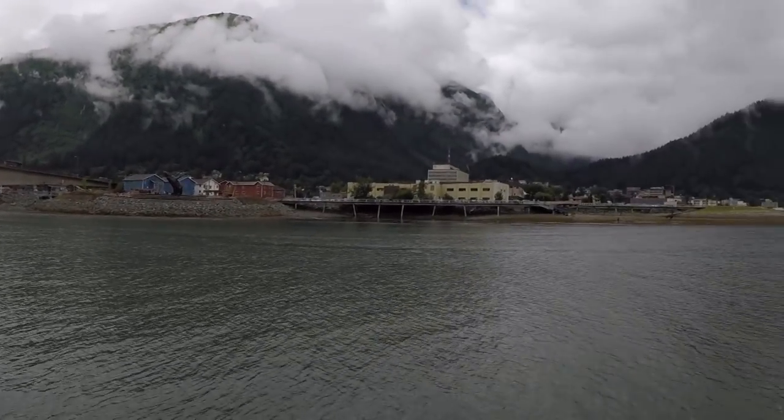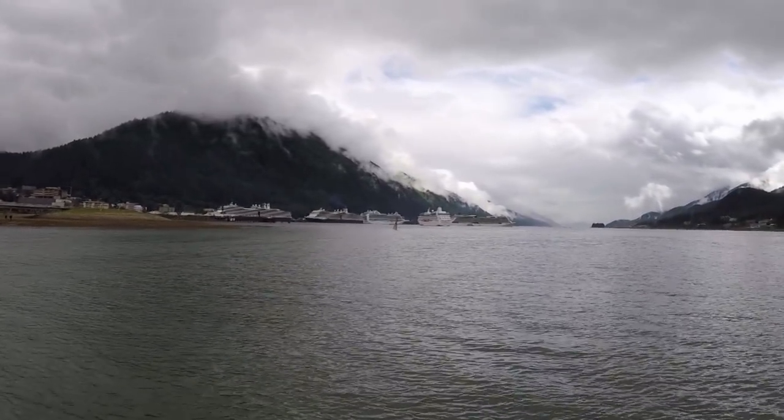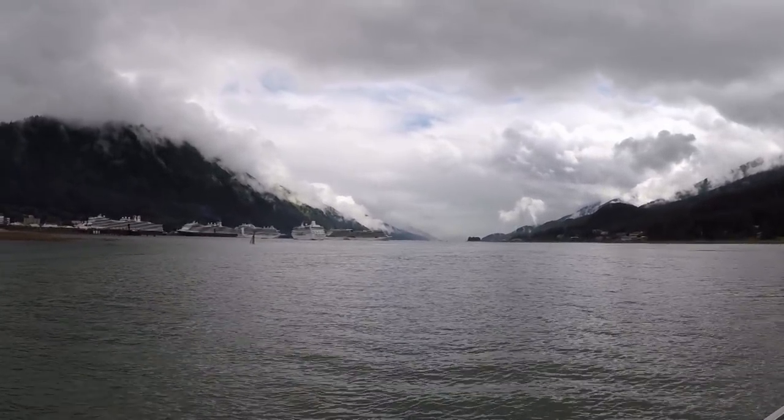And we are heading out of Juneau. There look to be 5 huge ships in town today. And we are gonna head that way. Off to Taku Harbor.